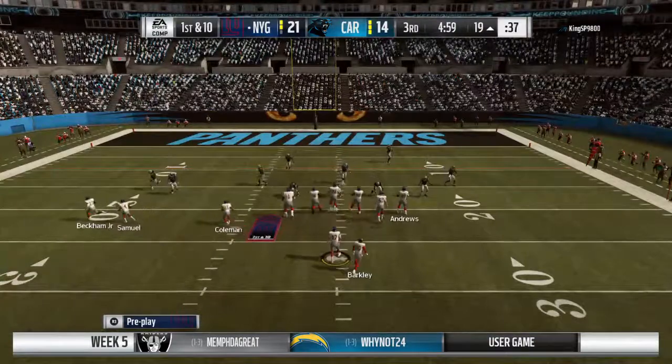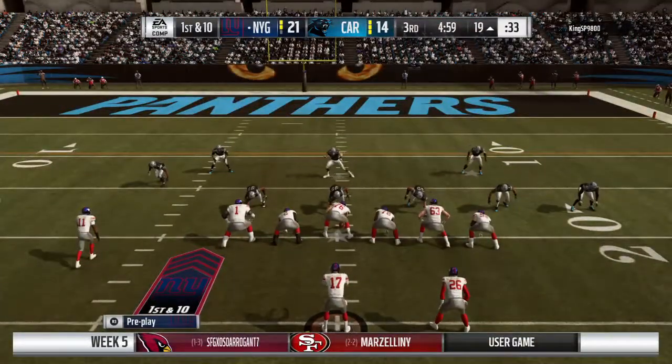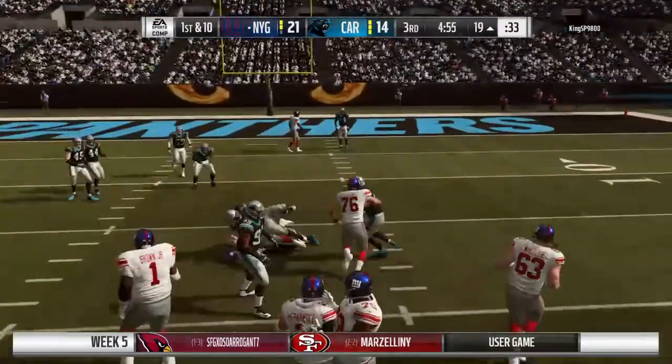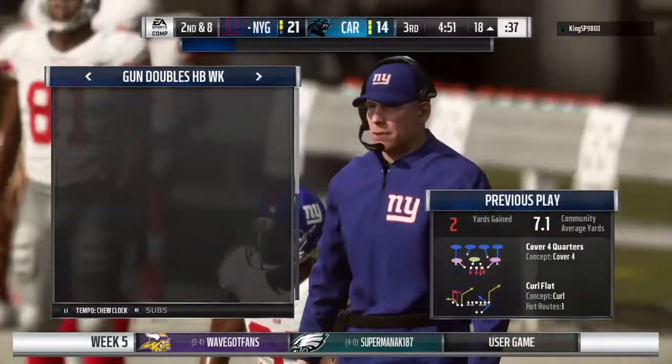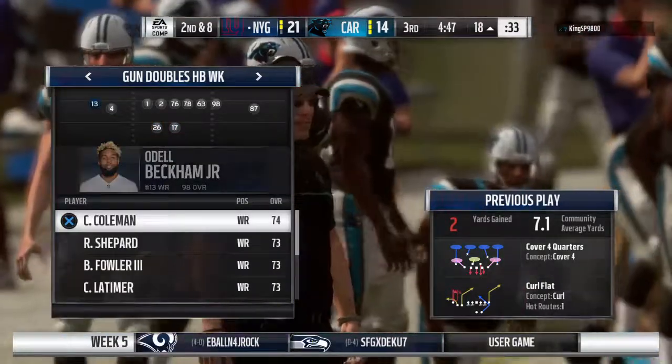Detroit! Detroit! A shotgun snap to Lauletta. Finding his safety valve here. That's complete. And they'll bring him down at the 18-yard line. It'll be a pickup of just 2, and it'll make it 2nd down.